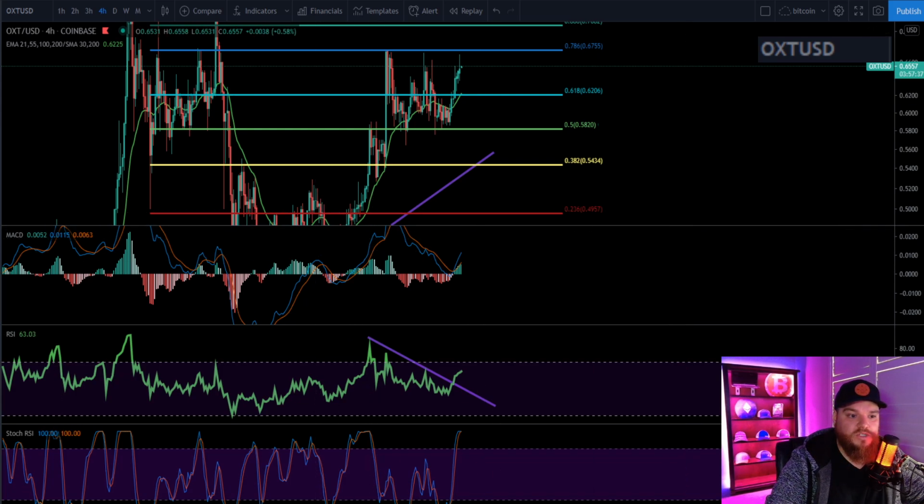It's looking really bullish. We had our negative momentum on the MACD moving to the upside. We are starting to print the green on the histogram. That can go a lot higher.